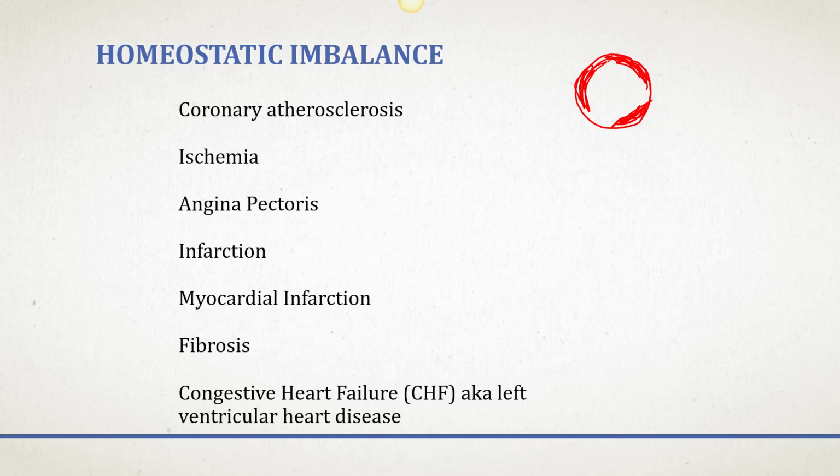Eventually, these coronary arteries can become completely blocked. And when they do become completely blocked, over years and years of narrowing, that is called an infarction. So an infarction is a general term for any type of blockage. You can have an infarcted intestine, which means it's a completely blocked intestine. But a myocardial infarction is talking about blockage of a coronary artery. Myocardial infarction is a heart attack.